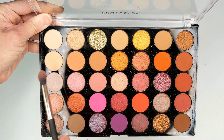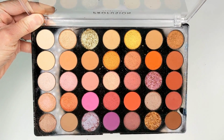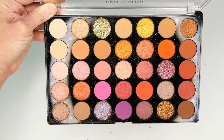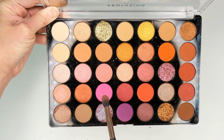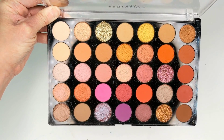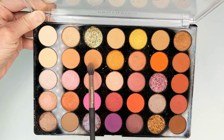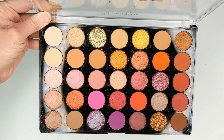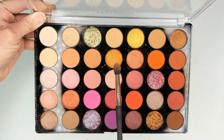Like in the top couple of rows, you have more traditional warm tones like the golds and the orangey colors. Then the bottom few rows has more of those rosy tones. And there are definitely some cooler shades in here. But overall, it's a really, really warm tone palette. And you have so many different, really pretty transition shades to pick from. Also, the lid colors, I mean, so many different varieties. I really love this one a lot.